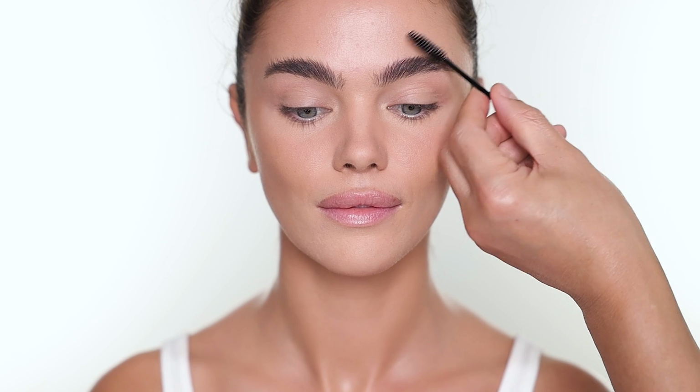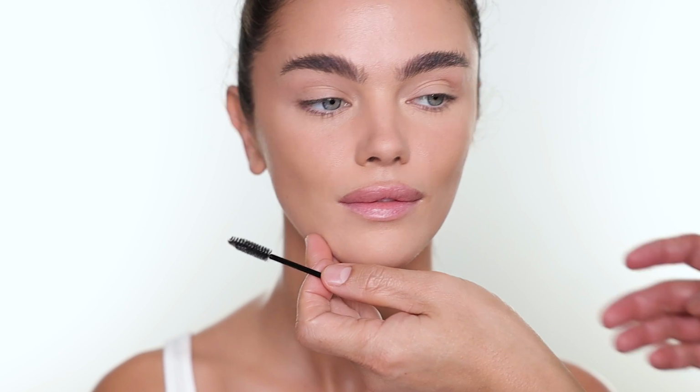But I'm going to use the shade called Blonde, so it's pretty light, because when the eyebrow is beautiful and full, if you use too dark a shade, it can look very dense. So it's better to use the lighter shade, so the eyebrows still look like themselves, just a little bit enhanced only. And the best way is to use a little bit of the brow gel and brush the eyebrow up first. A little bit only, you don't need too much.